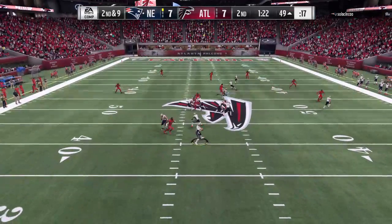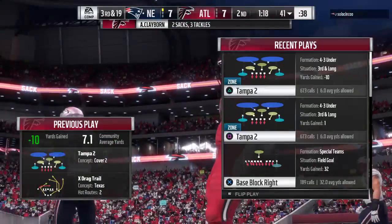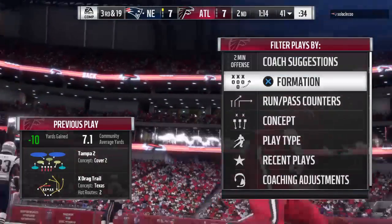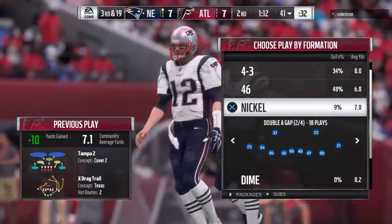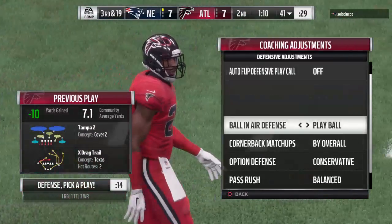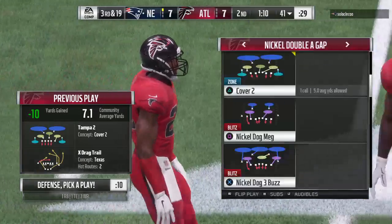On 2nd down, here's Brady. Pressure brought in, and the Falcons get there for the sack. Adrian Claiborne in there to get him for his 2nd sack of the night. Well, that's the 2nd time they've gotten to Brady, and you have to do it a variety of ways. You want your regular pressure. Sometimes you have to bring extra. But in this case, they got to him, and that just doesn't happen very often.